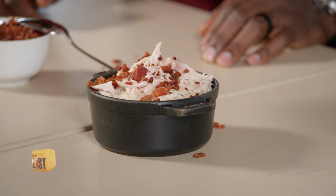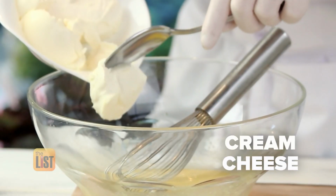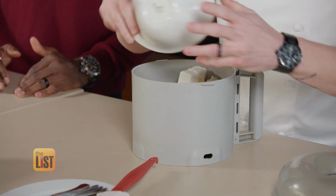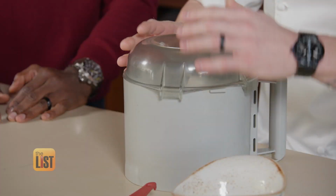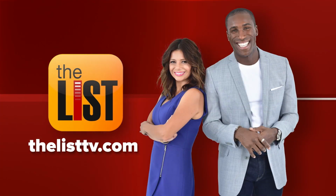Now from the list, make a tasty chicken ranch dip using only 3 ingredients. You'll need cream cheese, a rotisserie chicken, and a packet of ranch seasoning. First, put your cream cheese in the food processor. Then, in goes the store-bought rotisserie chicken. Finally, add a packet of ranch seasoning, mix until blended, and voila! That's it? That's it. No heat. No heat at all. No fire. Nothing. For everything that's new now and next, go to thelisttv.com.